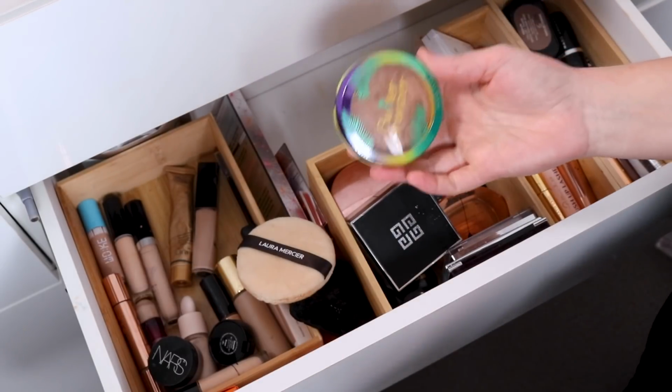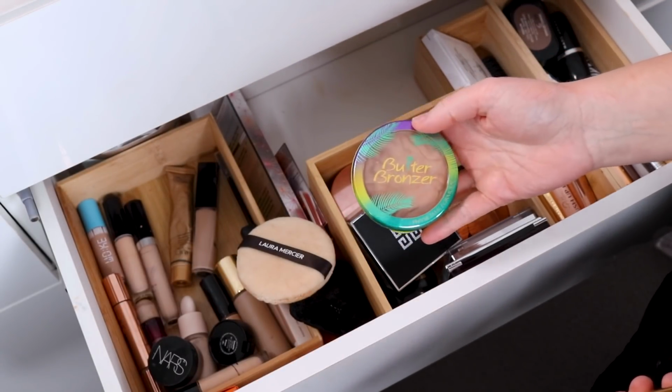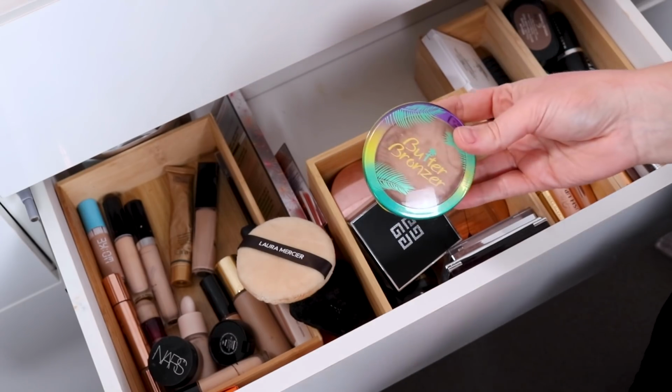I'm actually going to declutter the butter bronzer. I know I said last time that I wouldn't declutter it. It breaks me up, but I love it. But I'm not using it, so it may as well go to someone who will use it.